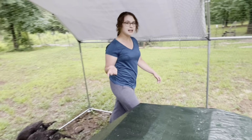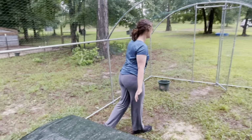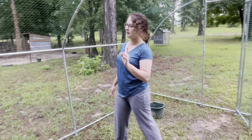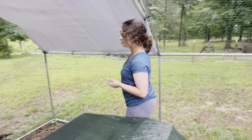Also, if you have any ideas for how we could improve the coop other than what we've done so far, I mean, it could use some beautification, maybe some things for them to hop on or play on, I don't know. Some turkey toys. Yeah, so comment if there's something that your turkeys enjoy or even chickens enjoy, because I think they might like it too.